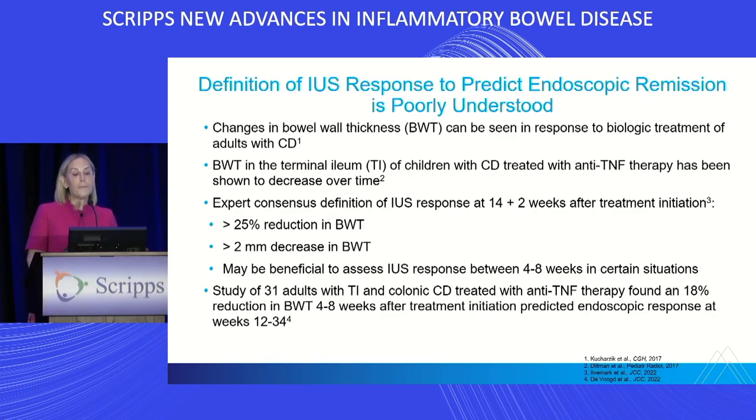And really, one of the biggest issues that we've always had is how do you define ultrasound response? There was a call, a whole bunch of us got on, 25. We all sort of felt, yeah, if you get a 25% drop in your bowel wall thickness post-induction, that should probably be pretty good. It sounds like the way we decided a 50% change in SES-CD. A whole bunch of us sat in a room and said, 50 sounds good. I mean, wouldn't we all want 50?